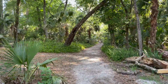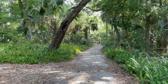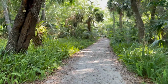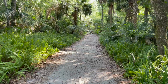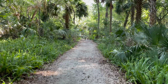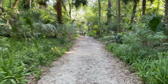Cali Park has a fantastic 2.5-mile hiking loop. It's called the Cali Loop Trail, and it takes you through shady forests, along boardwalks, and past scenic overlooks of Rock Springs Run. This is a great way for kids to burn off some energy while learning about Florida plants and wildlife. You might spot deer, wild turkeys, or a snake. Just remember, this is Florida. That means mosquitoes. So bug spray is going to be your bestie here.